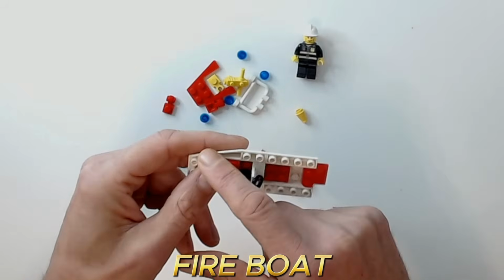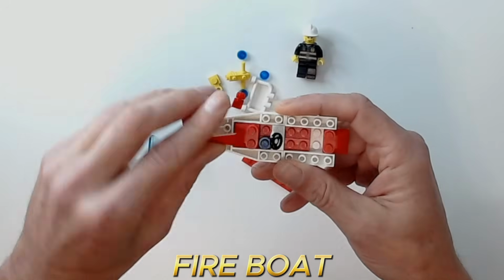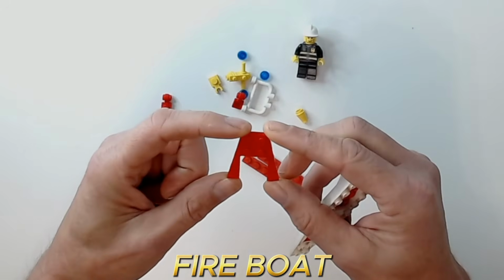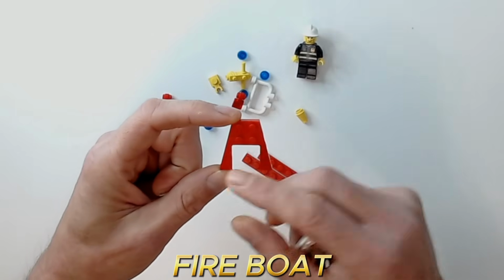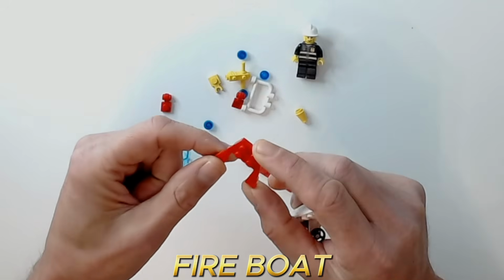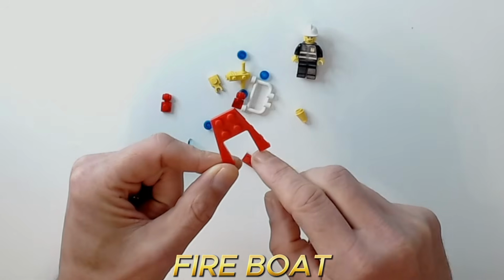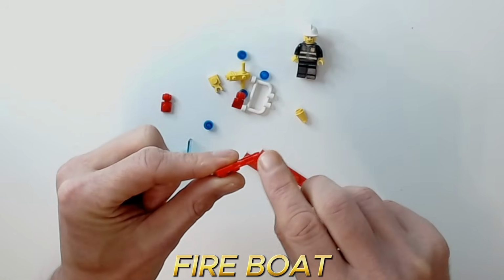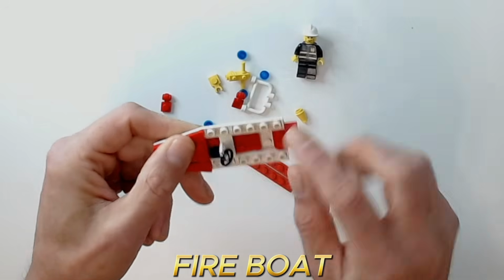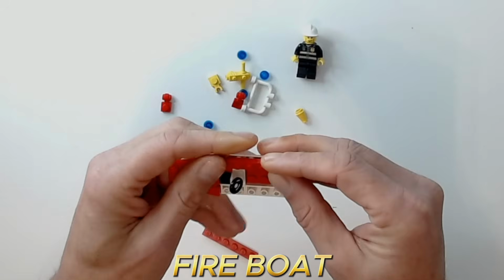And then we're just going to line the boat with red stripes. So we're going to take this 4x4. Yes, that's a 4x4 because it's got two studs, one on each side there. 4x4 angle plate with a 2x4 cutout, and it's got those little stud notches on there. That's going to go on the front. And then we're just going to line the top here with these 1x6 red plates.